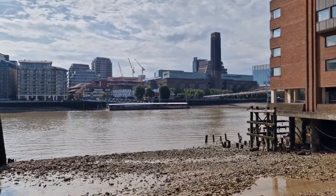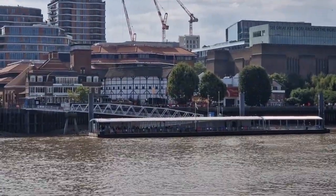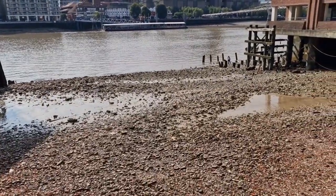Tate Modern, Globe, and the ancient Queenhithe Dock.